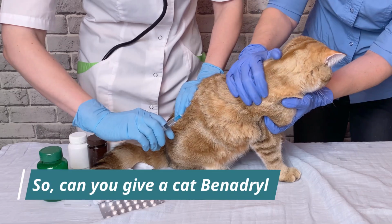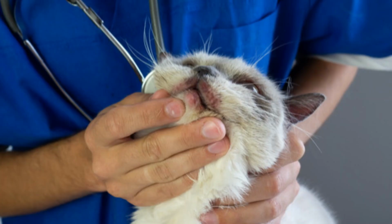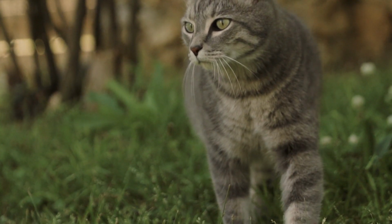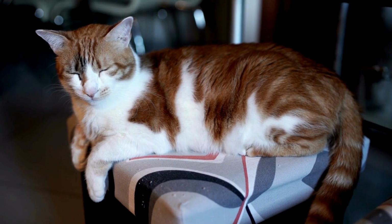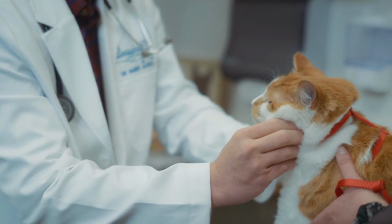So, can you give a cat Benadryl? Yes, but only with proper guidance from a vet. It can help with allergies, motion sickness, and even mild sedation, but it's not something to be handed out willy-nilly. Cats are delicate creatures, and what's helpful for us might be harmful to them in the wrong amounts. Your cat and your peace of mind.